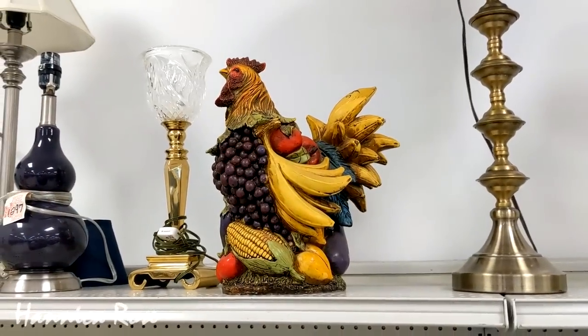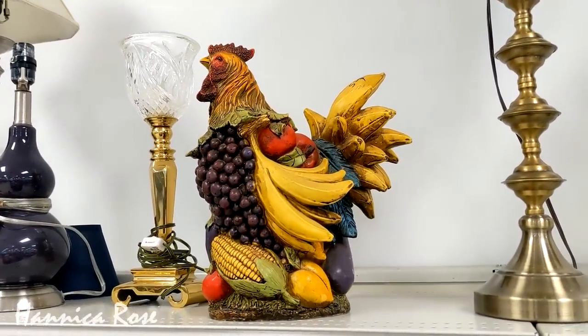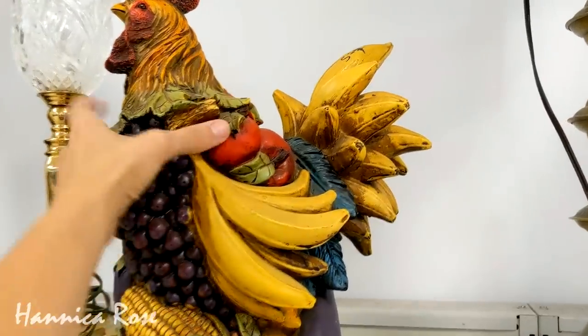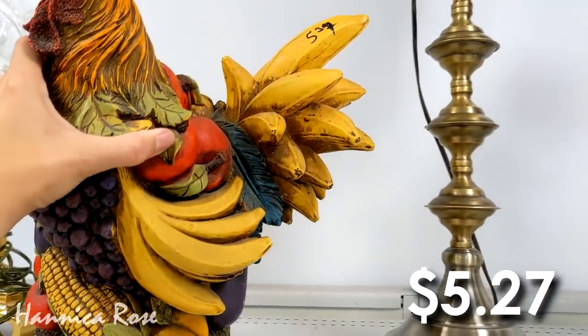Okay, to all my rooster collectors out there, check out this Chiquita banana rooster that I spotted. I thought it was pretty funky and kind of cool. I've never seen anything quite like this before.